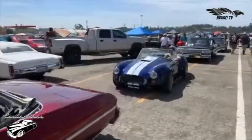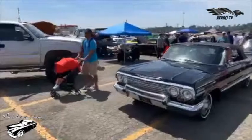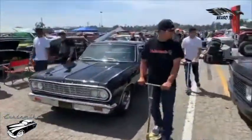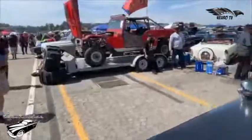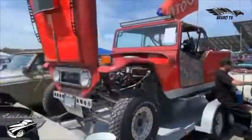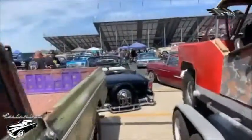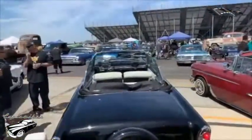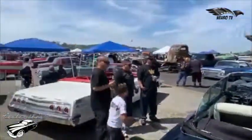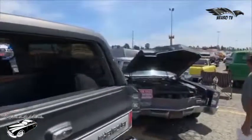Yeah, lowriders and cobras and muscle cars. How you doing? Oh yeah, there we go. Beautiful. Some laid out Chevys over here left the field. Look at these. Let's keep you a little bit on that caddy over here. This one was short on caddies.